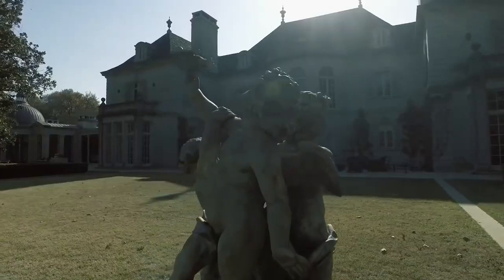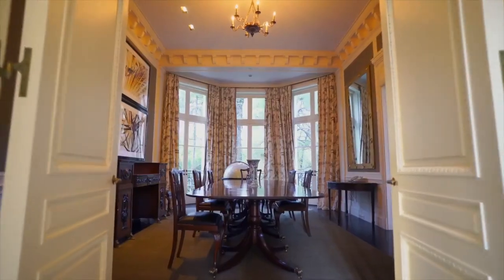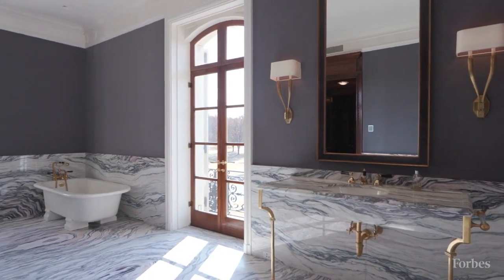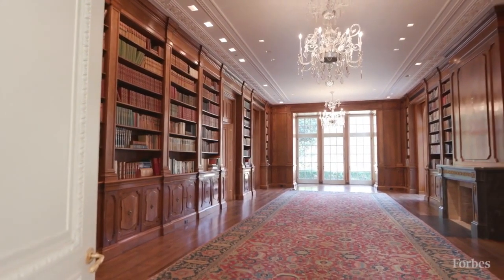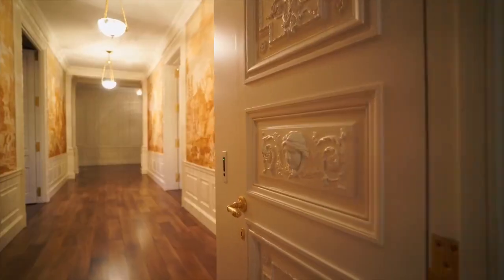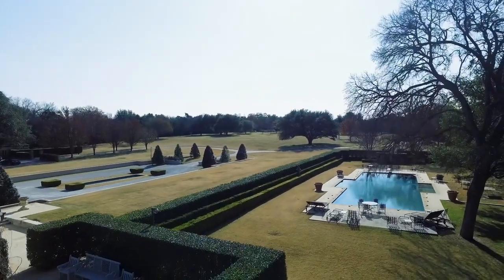The home was enlarged to 28,996 square feet. The estate has around 10 bedrooms, with an addition of 2 full bathrooms and 2 wet bars. The house also includes a library, a gigantic living room, 2 dining rooms, a kitchen, and an indoor gym. So overall, this house has around 37 rooms, with a pool in the backyard.